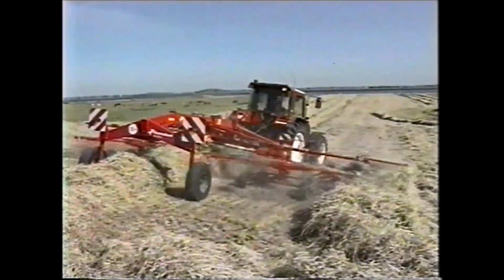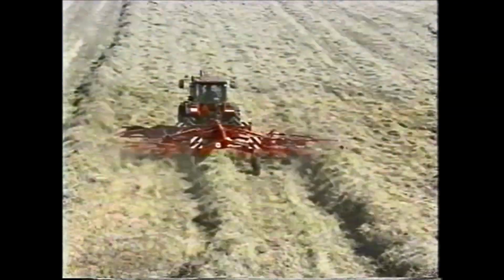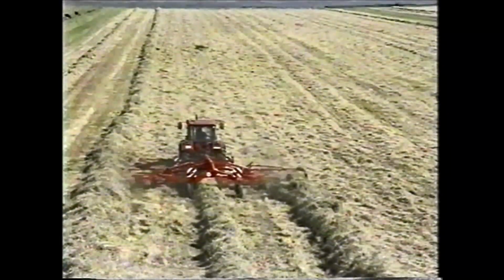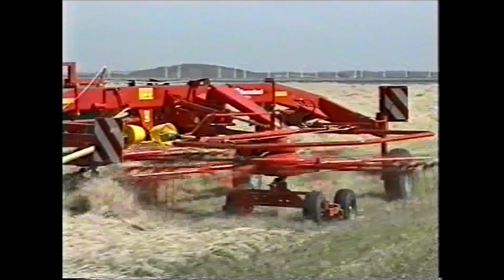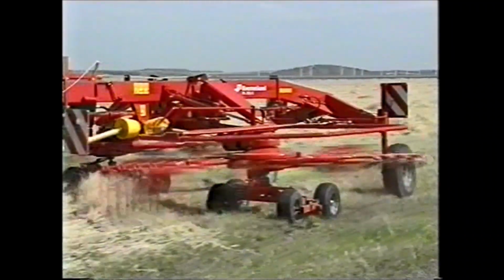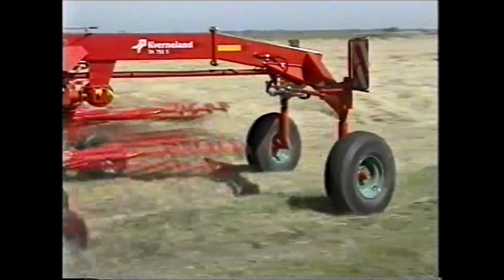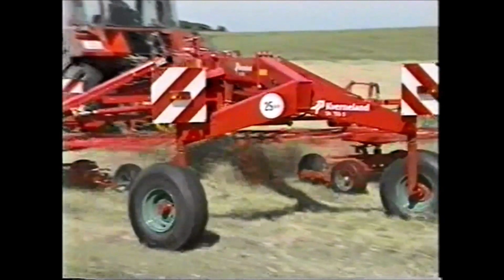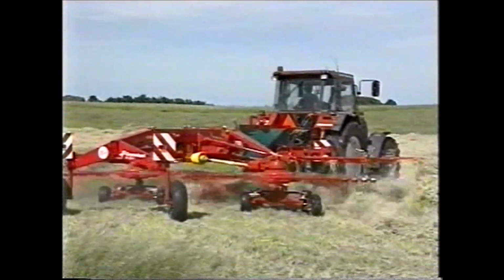If the crop is very heavy, like this hay crop, or if the following harvester has a limited capacity, the machine can be set to produce 2 swaths. Irregularities in the field are absorbed by the controllable tandem wheels. The controllable wheels ensure that the machine follows the tractor into the corners so that no crop is wasted.